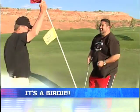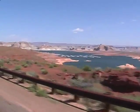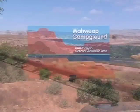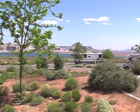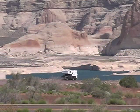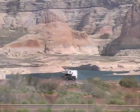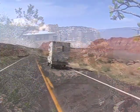You probably won't find many birdies on this course, but you will find a beautiful place to park the rig just 5 miles down the road at the Waweep RV Park, with more amazing views of Lake Powell right at your doorstep. The park has over 200 sites with 90 full hookup spaces, and you can't beat the location. It's centrally located. It's a really good hub of activity because you're a couple hours from the Grand Canyon, either north or south rim. Zion, Bryce, Monument Valley, there's a lot to see.